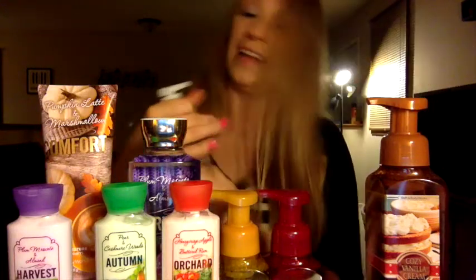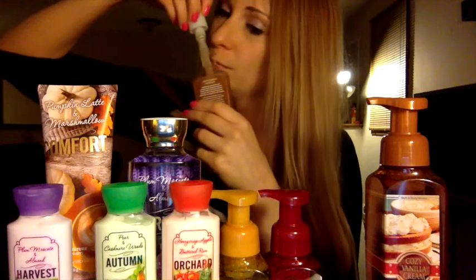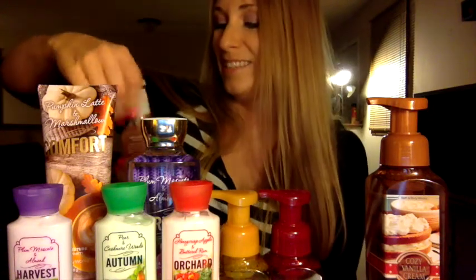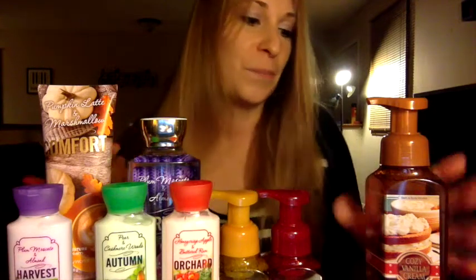Only comes in deep cleansing. I'm not really a deep cleansing person, but maybe, who knows, maybe this will convert me. And I've said this before, but this one is just sweet and desserty and good. It kind of smells like cookies or something. I mean, it's just brown sugar. I don't get any carrot from it. Maybe carrot cake. I don't know.